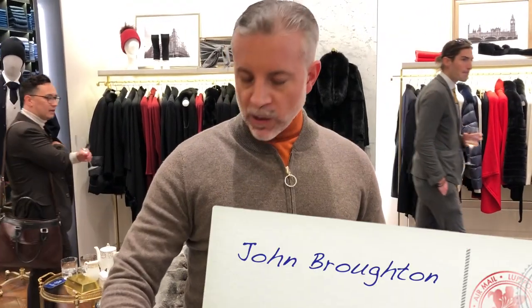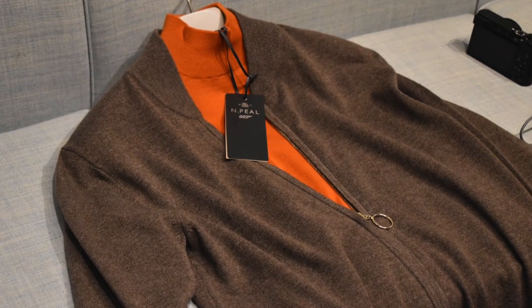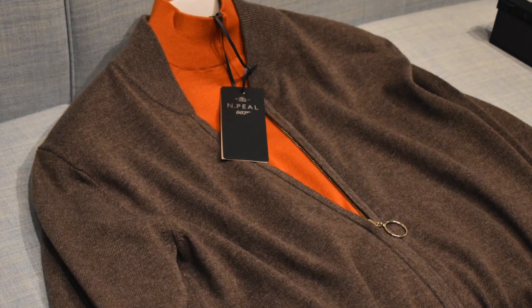Hey, John Broughton, what are you wearing? I'm wearing the George Lazenby gray, or actually it's more of a brown color with the orange muck sweater. How does that feel? Feels really good. I'm wearing essentially two sweaters, but it feels real nice. You're not too hot in that? No, I'm not. It breathes very well.